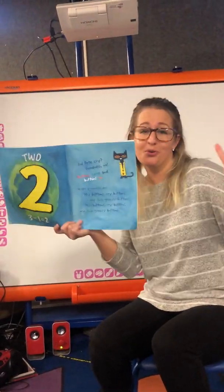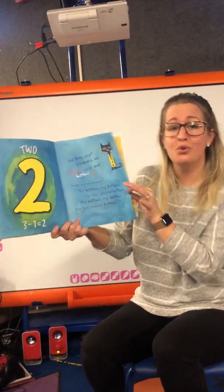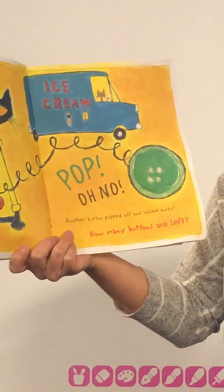My 2 groovy buttons. My 2 groovy buttons.